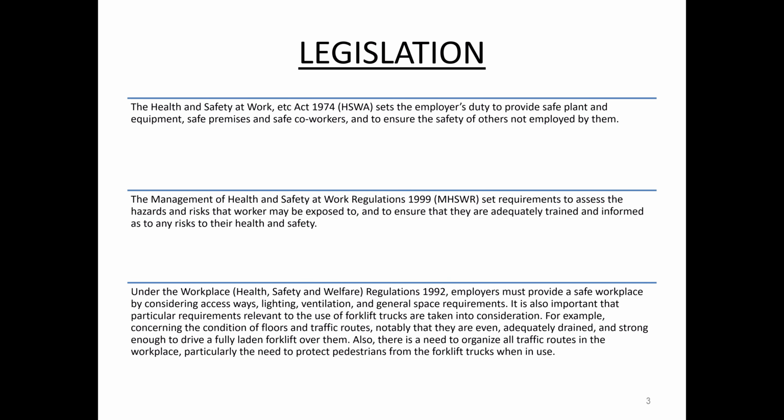Let us read through some of these legislations to better understand how and why these rules came about. The Health and Safety at Work, etc. Act 1974, HSWA, sets out the employer's duty to provide safe plant and equipment, safe premises, and safe coworkers, and to ensure the safety of others not employed by them.